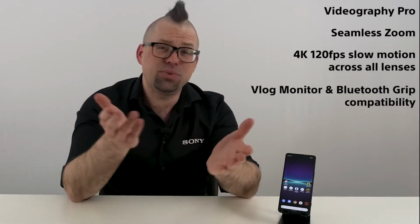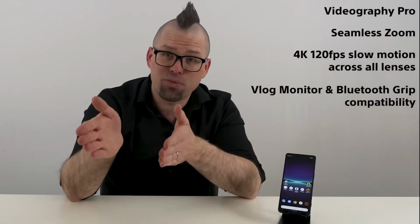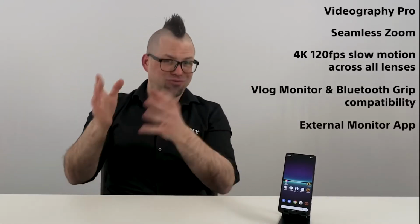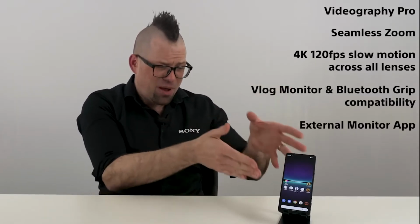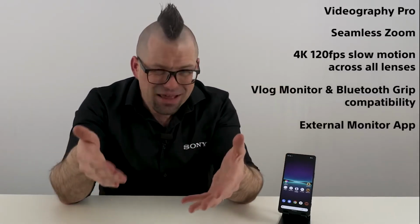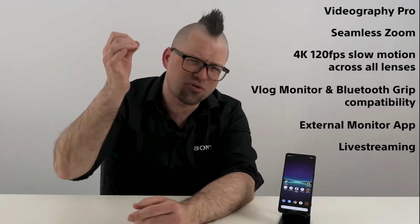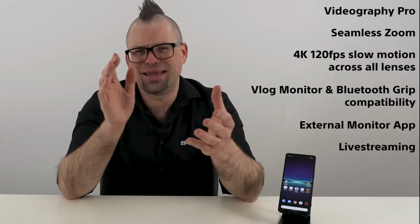You have compatibility with Sony's Bluetooth grip and the vlog monitor for an all-in-one filming rig. And not only can you use the vlog monitor with the Xperia 1 Mark IV, you can also use the Xperia 1 Mark IV as a monitor itself. You can also live stream directly from Videography Pro and the external monitor app, complete with all your video settings accessible during your stream to give you an extra professional touch on your content.